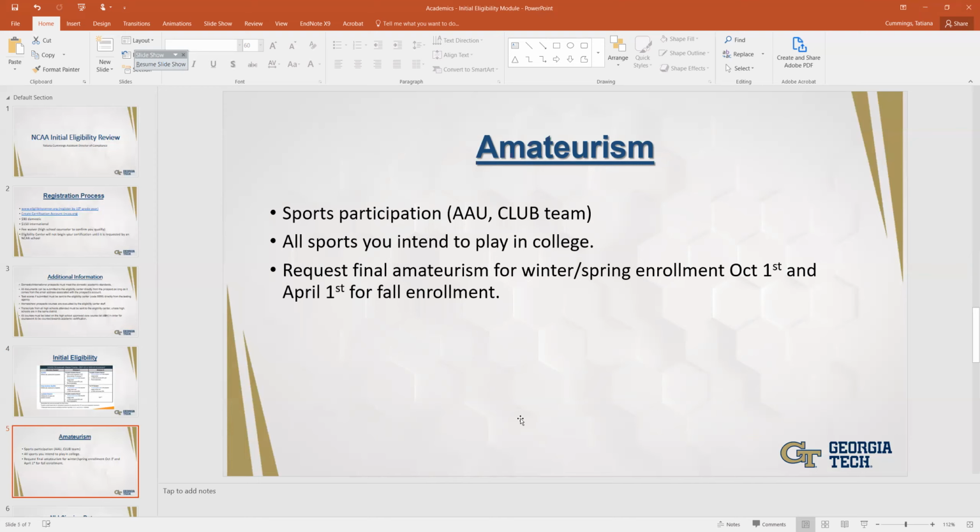I also encourage that you enter all the sports you intend to play when you enter college. So if you are a dual sport athlete and you play baseball and football, definitely add both sports to your account, so when you go to request final amateurism, you don't have to add the sport. All the sports will already be there. A common example of multiple sports is track and field and cross country. You'll see a lot of those prospects register for both sports because they intend to play both. You also see that with baseball and football prospects, who add both of those sports to their accounts.